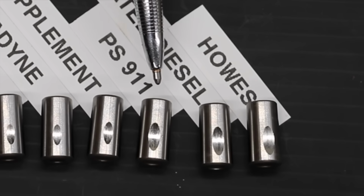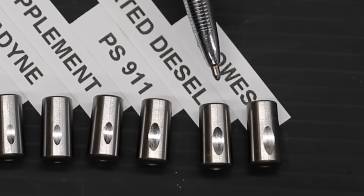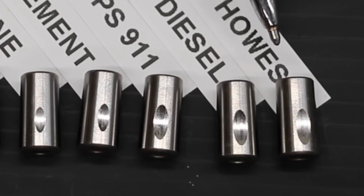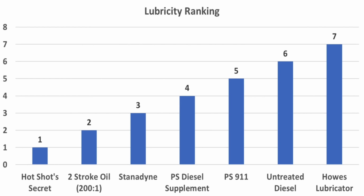Unfortunately, the wear scar on the Power Service 911 is pretty big, just barely beating out untreated diesel. Howes did worse than untreated diesel, and I actually tested Howes twice, hoping that maybe something happened with the test, but in both instances, untreated diesel did do better than Howes. The top three products did a terrific job for adding lubrication to the ultra-low sulfur diesel.